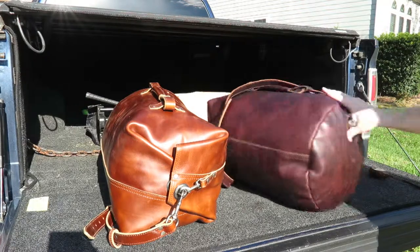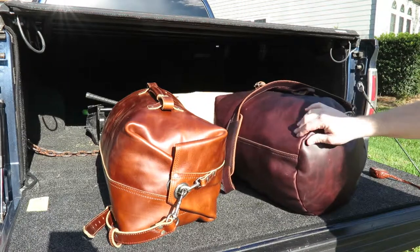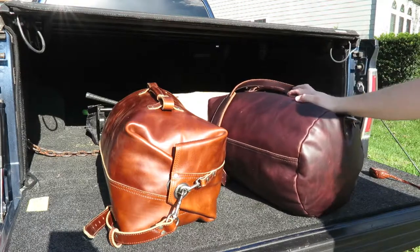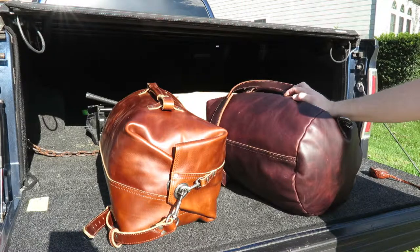Cool company. You can see I use this a lot. I'm not really that gentle with any of my bags, as you can see. I use them. I don't use them as much as I want to because I don't go on trips that much. But anyways, it's still pretty cool. Wanted to show them off.